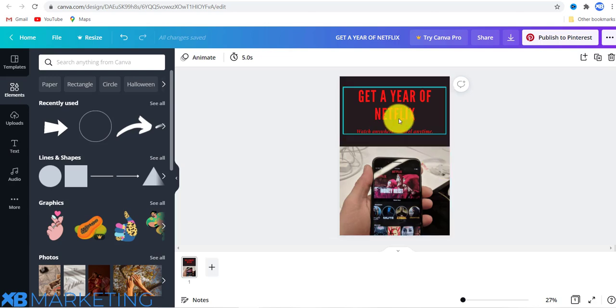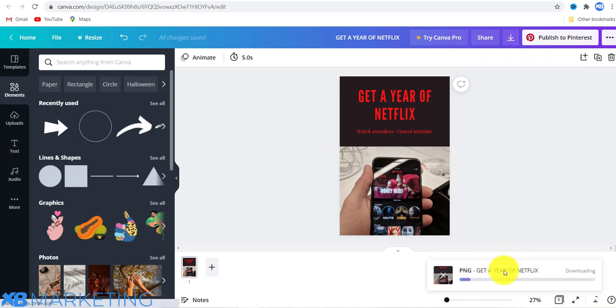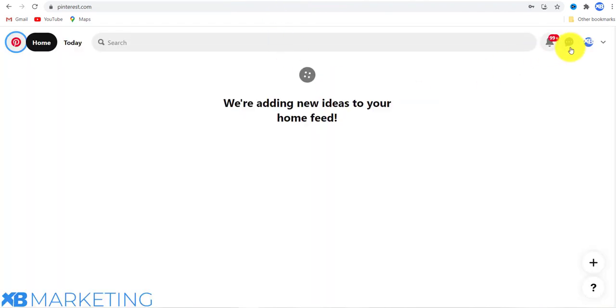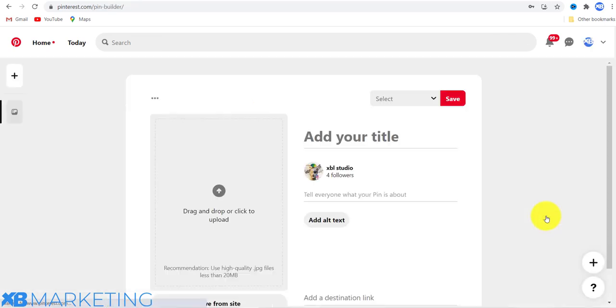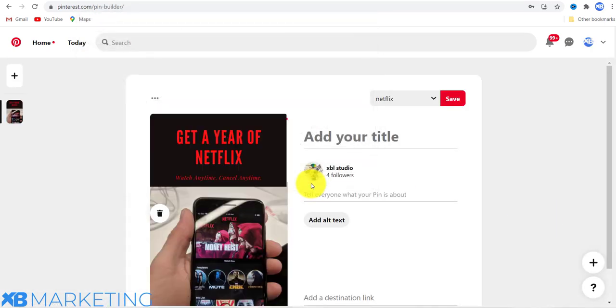So once you're done with the design, you can just save it. Click on this dot here and download it. As you can see, it's downloading right here. So once you have that downloaded, then you want to go to your Pinterest account, and then click on this plus icon, and then click on pin, and then choose the pin you just downloaded and upload it.